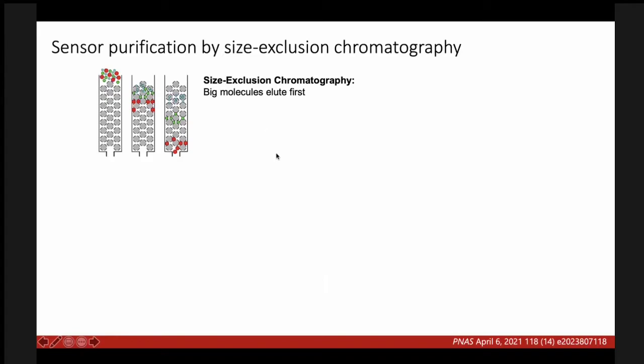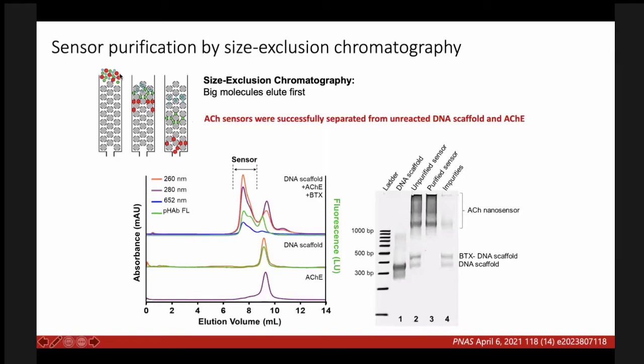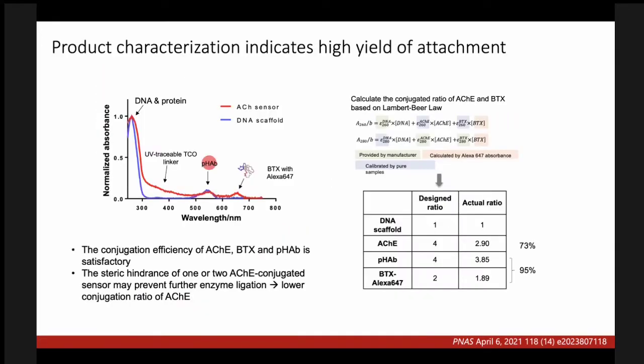We then purify our sensor by size exclusion chromatography. Basically, in size exclusion chromatography, we use these beads, and we can place our sample at the top. Big molecules come out first as we run solvent through here, and so we can basically purify our compounds by size, to get a purified sensor at the end with none of our reactants still in the solution. And then if we characterize this, we find that, as we hoped with DNA, and the reason that we chose it, we get a very high yield of attachment of all of our different molecules.